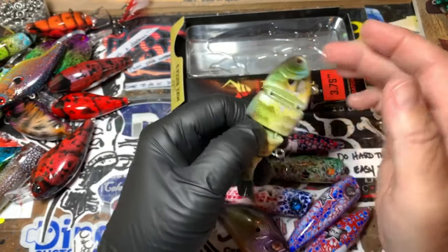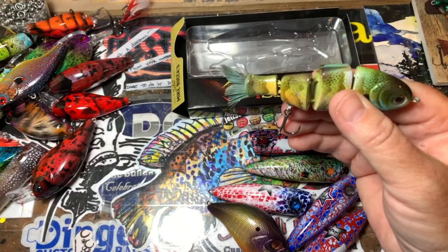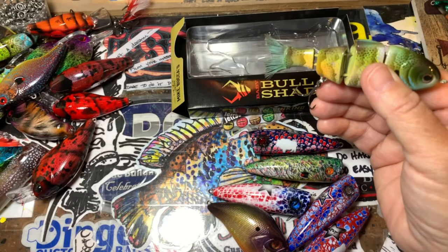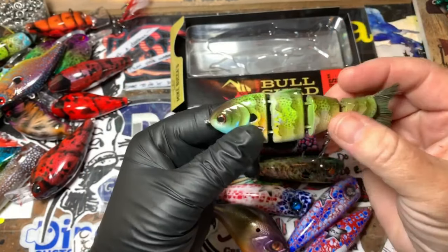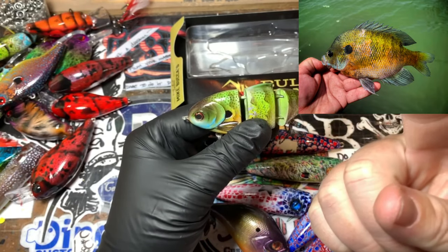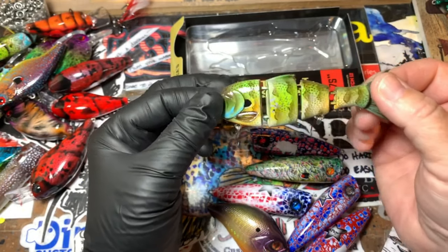This is for Calvin Hopkins. It's one of several pieces that he has ordered. I've still got to do like 3 or 4 of his. He just sent me a bunch of stuff to repaint, which is awesome. I'm happy to do it. I love doing custom orders as much as I do website stuff. But this is, I will show you the picture above, right there on your screen, of the fish that he asked me to reproduce. And I got close.